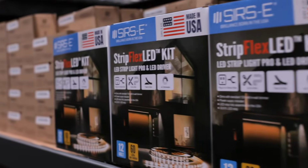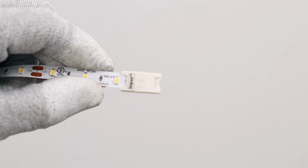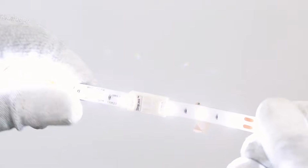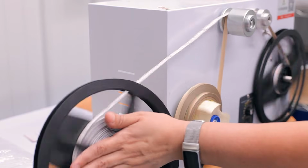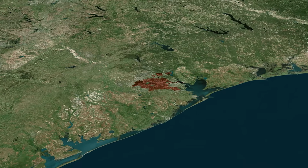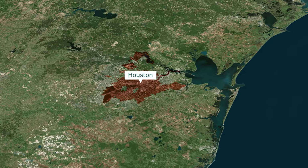StripFlexLED is designed with reliability in mind. SIRS strips are UL certified. In SIRS LED strips, you'll find the product designed and built in Houston, Texas. A guarantee of quality and the best value for your money.